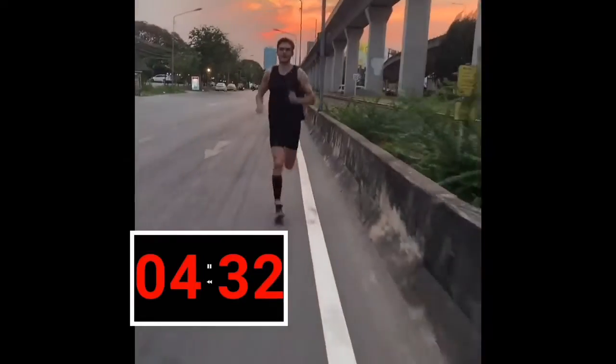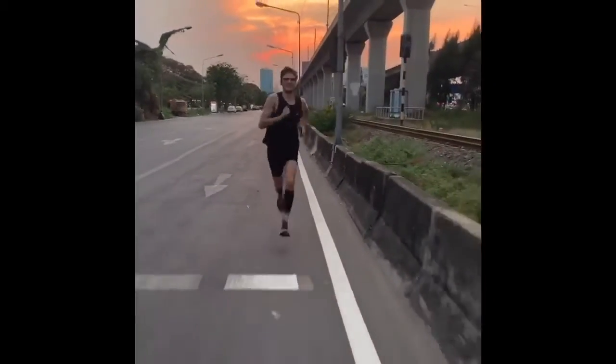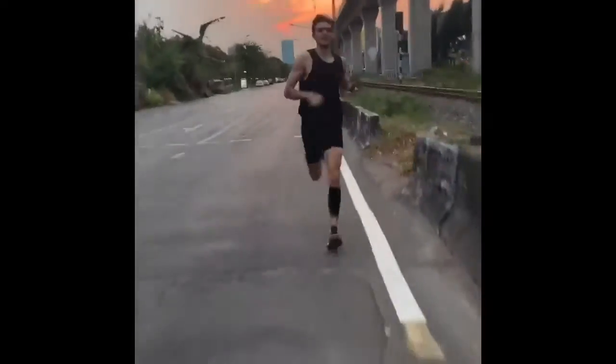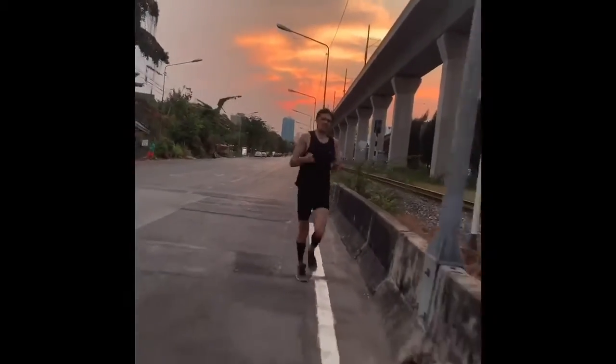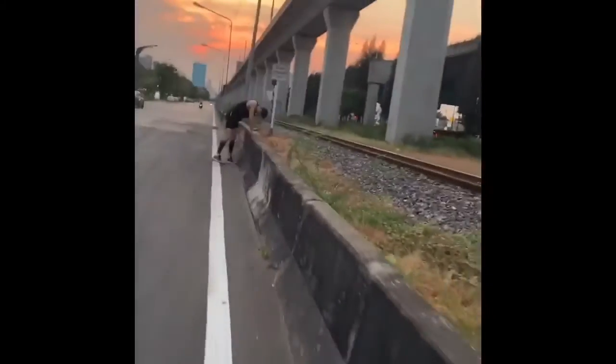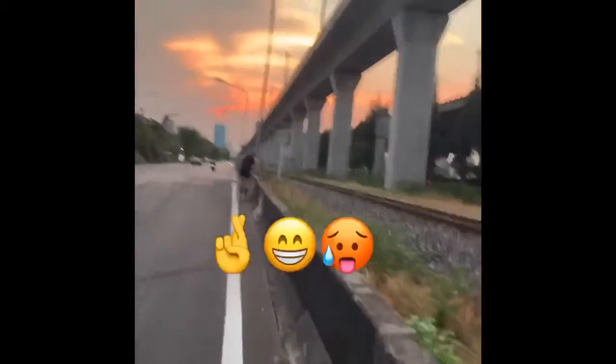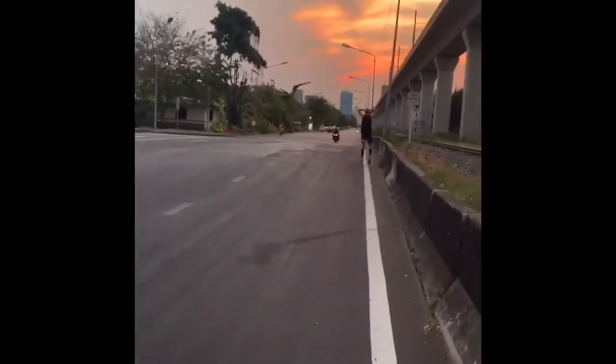So here we are coming up to the mile right there. So that was the mile. I then go past it, look at my watch, I'm like, oh crap, and stop. So that was the final thing. And it was about 4:35. So yeah, super happy with it. Really good challenge, good effort, and fun thing to do.